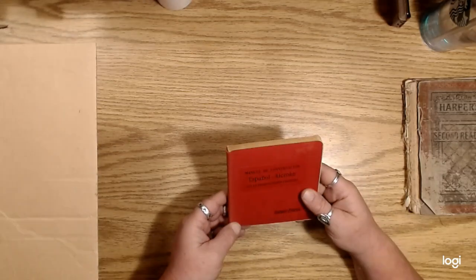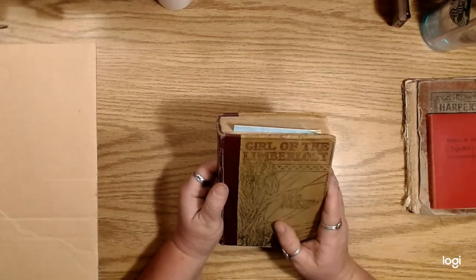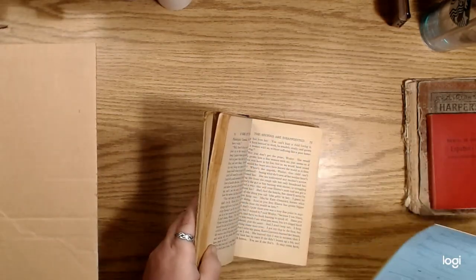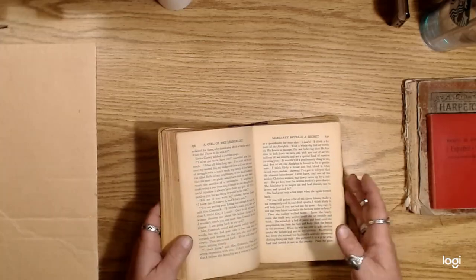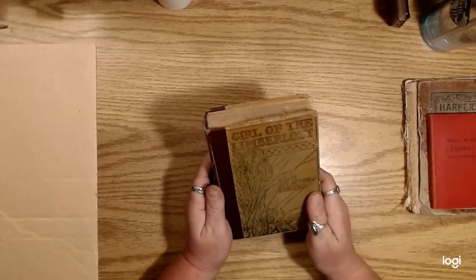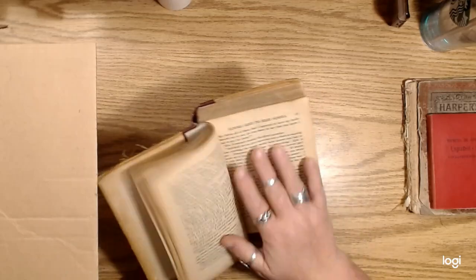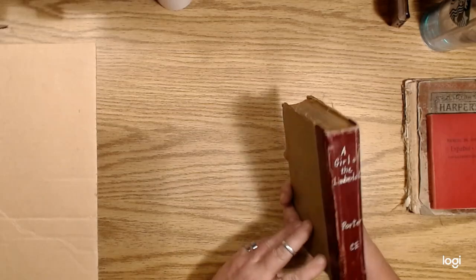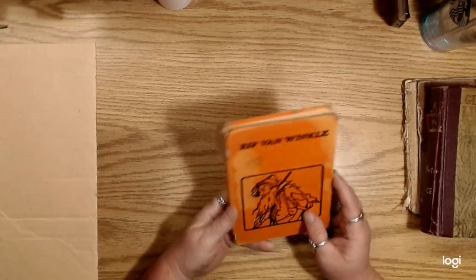1928. That's pretty cool. Girl of the Limberlost. It's just a novel. This is good paper though for collaging and grungy paper, you know, but the cover is kind of cool. There's some iris. That might not be a bad journal cover too. Rip Van Winkle.